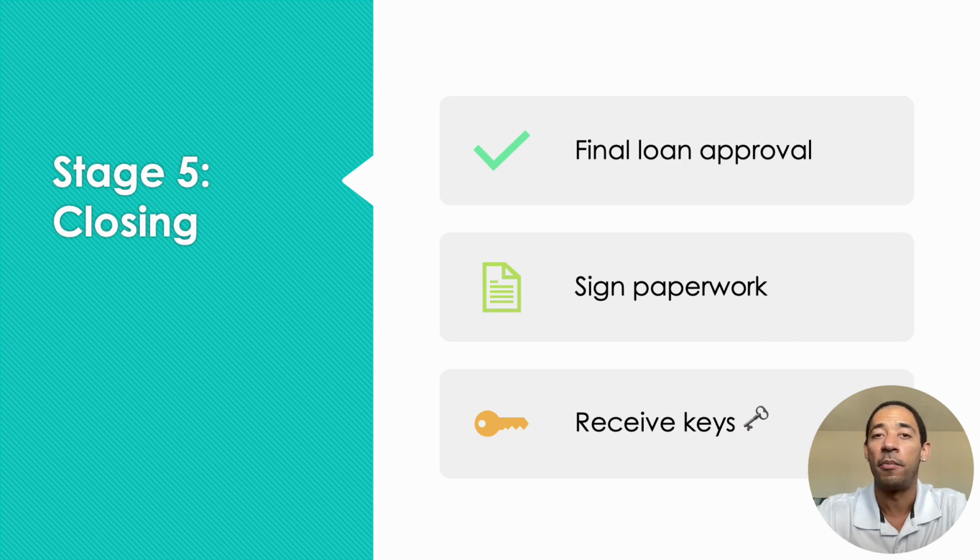However, this does tend to happen if you are in a bidding war, for example, or if there's multiple people who are trying to get the house, or if it's a highly desired house, or if you just have extra money and you think that the house is worth it. You're more than welcome to pay more, but typically I don't recommend doing that.